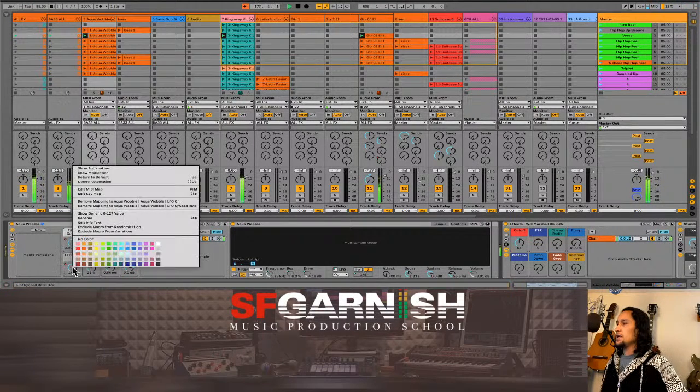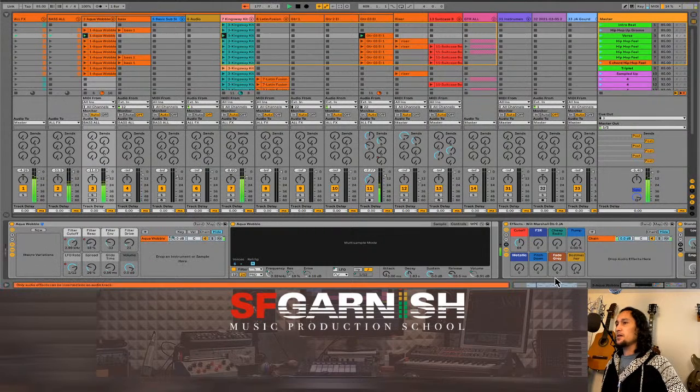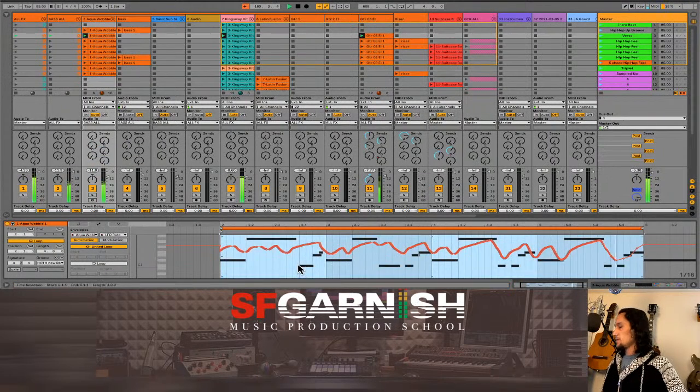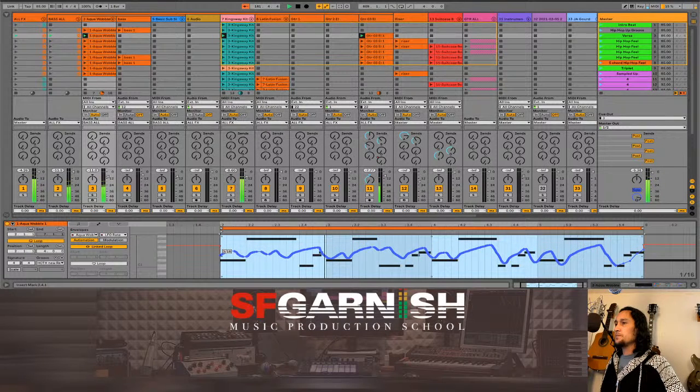LFO amount, show automation. I can also, like I said, change it up here, right? And it shows your red. Anything red shows that that's automated already. Highlighting all, Command A.